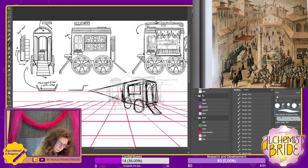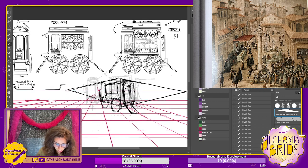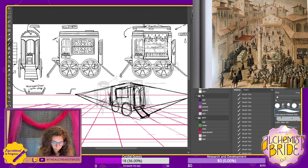Because it has its own perspective within the space, and you know, that's okay. I think it's fine. I'm just gonna commit to it is all. Because I think it could have its own vanishing points within the vanishing points. Like this will be at this kind of angle. Pretty sure. And like these windows will be part of it.